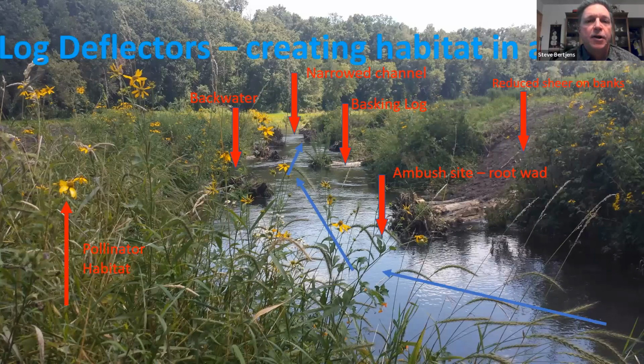And I think the big thing we accomplished here was this very slow moving stretch, and we narrowed it up with these log deflectors. Not any rock used in this. This was all just natural wood with a little bit of bank shaping. And then to seal the deal, this landowner enrolled into the CRP program, the Conservation Reserve Enhancement Program, and so he's getting paid to plant and maintain this prairie.